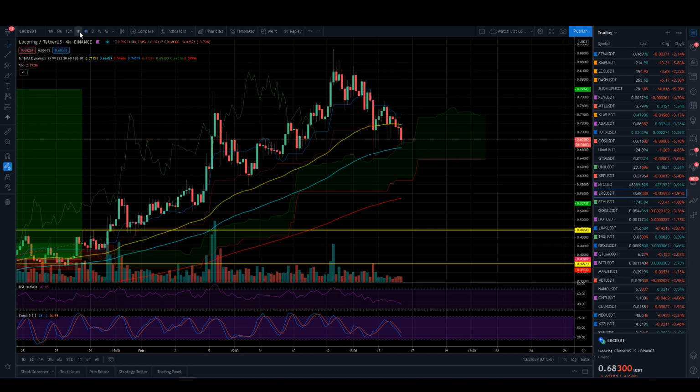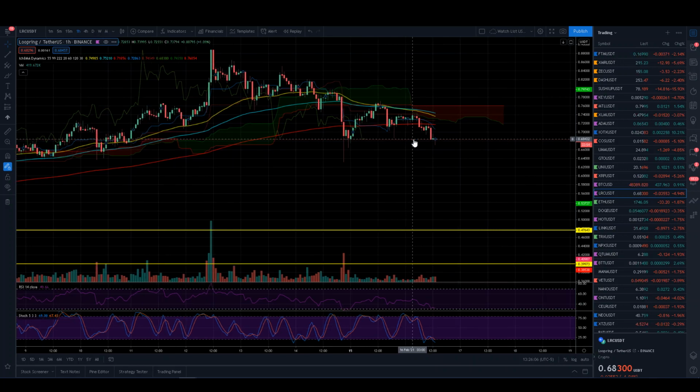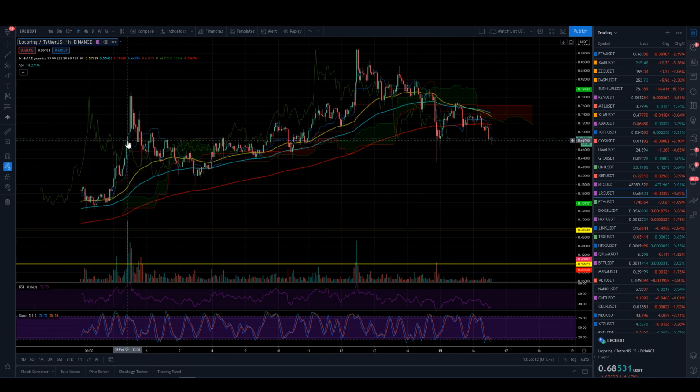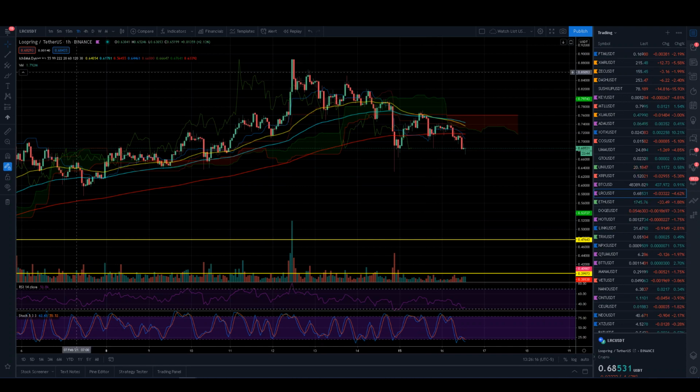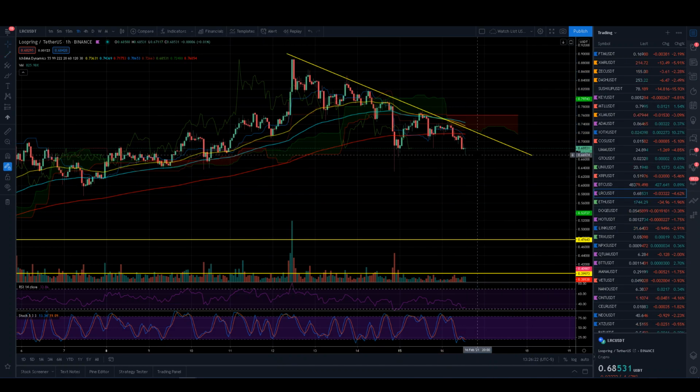LRC looks really good. Let me see how the hourly looks. The hourly is kind of in no man's land down here, although there is a horizontal support right there. I like how everything seems to be bouncing right at that level. And going back to here, that was a key resistance as well. It's just sort of in that no man's land. I hate that. Maybe if it gets back above this trend line, there's a trend line resistance right here. You can just kind of spot it with the naked eye. If it were to peak back above that, then maybe I'd be interested in getting in.